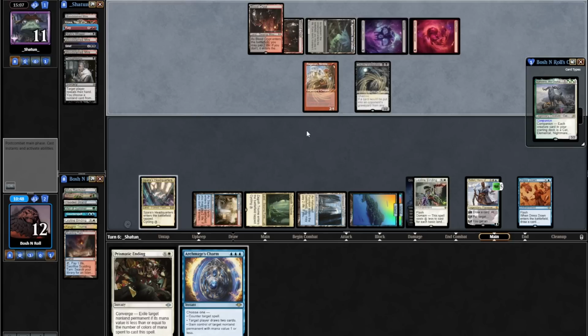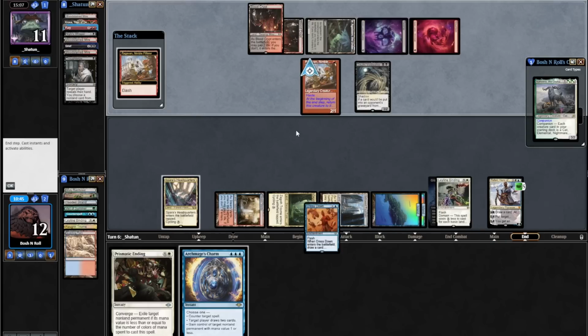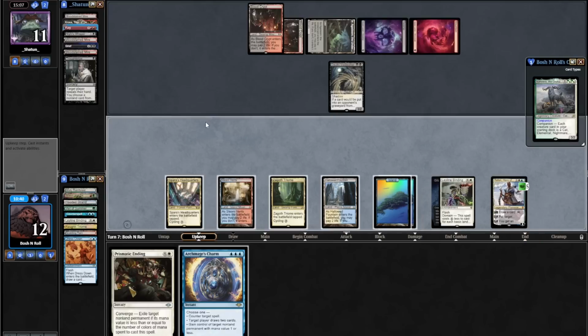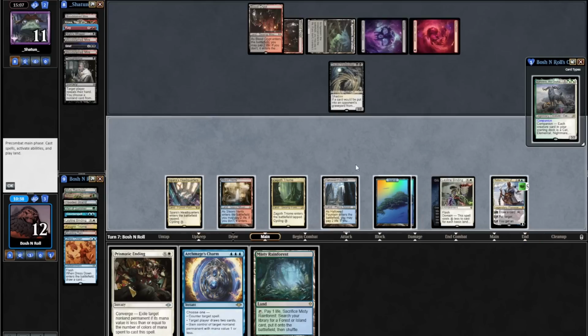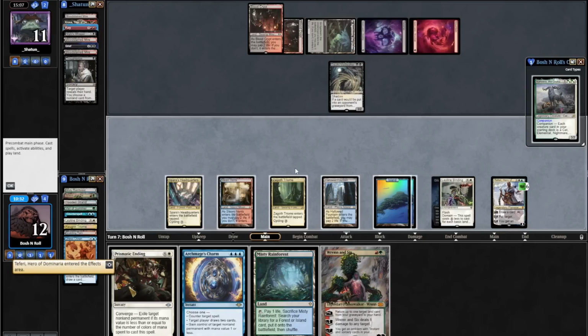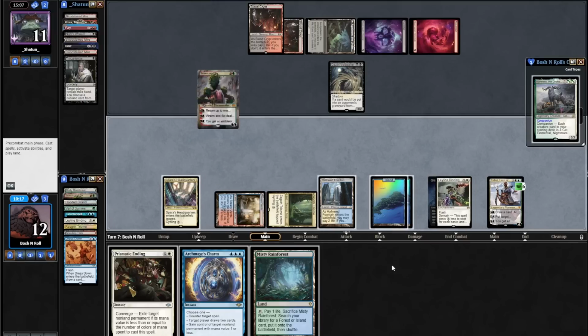Let's see if they fix the Dress Down bug. Good, they did. There was a while where Ragavan did not return to your hand if it got Dressed Down, and it's supposed to. Draw a card. Wrenn at 6, yeah. I can go red, green, blue, white, and still Archmage's Charm. 1, 2, 3, 4, 5. Yep. Red, green, Wrenn.